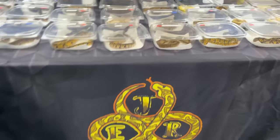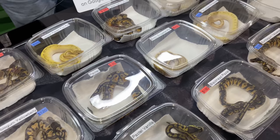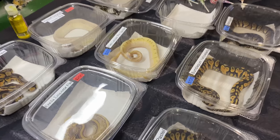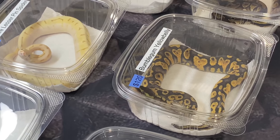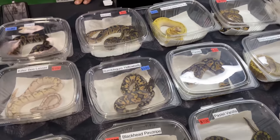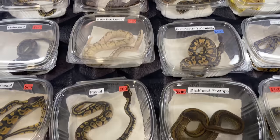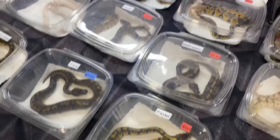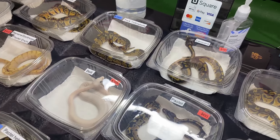EJR Exotics. How are you doing? I'm good. How are you? Good. How's your girl doing? She's doing really good. That's fantastic. Growing good. It's a cool looking yellow belly there. Nice stuff. You got you hidden back here. Yeah, when they first put us in here, I was like, God, we're back here. I mean, it's not as crowded, but you don't get as much traffic either. It's okay sometimes.